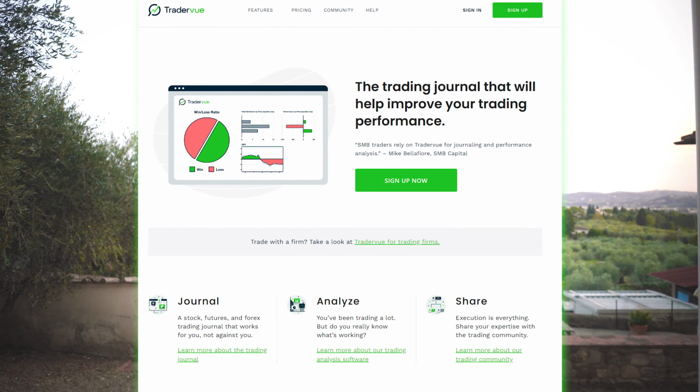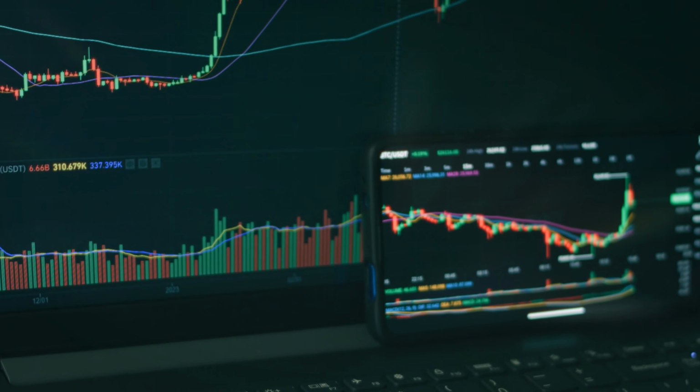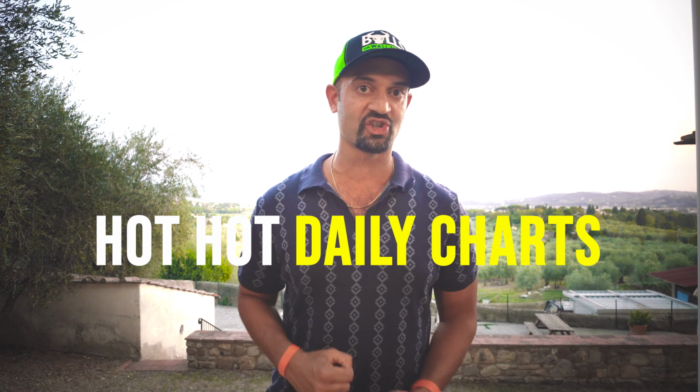After that, you want to do your journaling. I use TraderView. Do your journals, get everything set. Now, when the market opens the next day, the hour before, run your gap scanners. Now you can do that Trade Ideas, Trading View stuff that everybody's talking about. Run your gap scanner, but you only want to trade the gappers that have the hot daily charts, right?